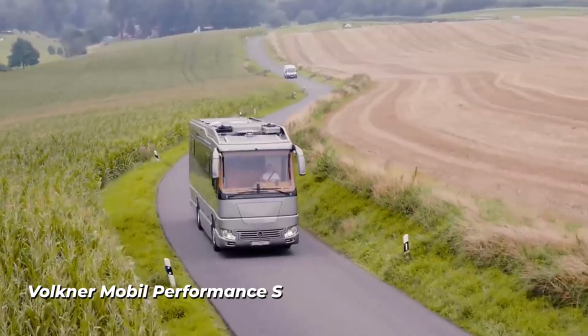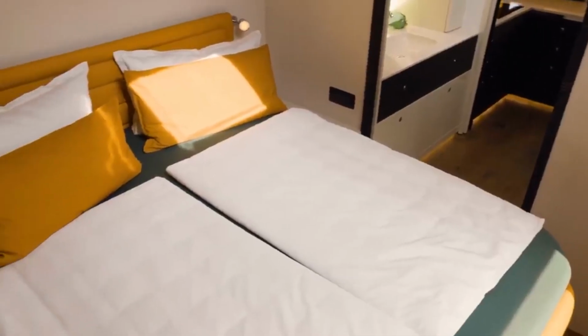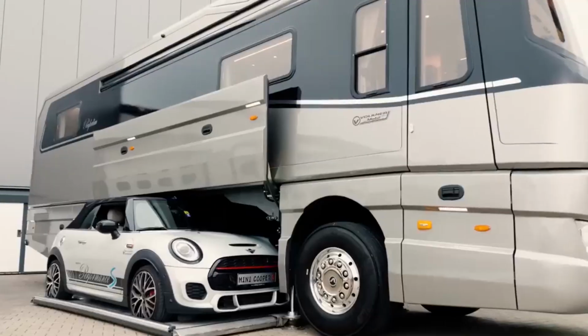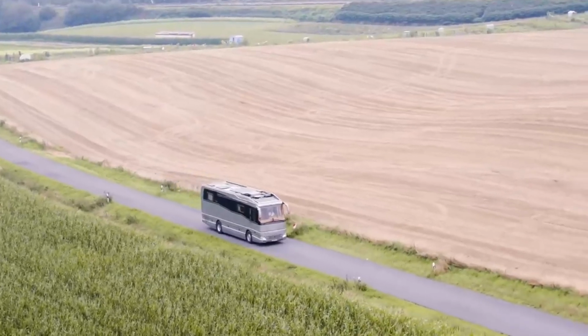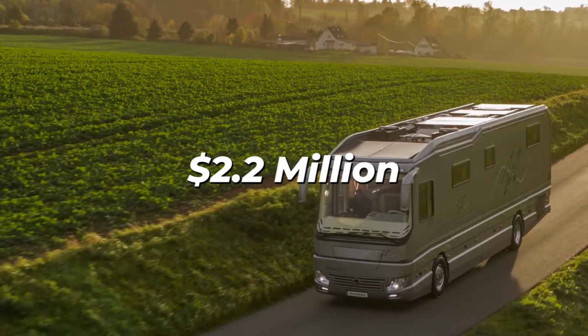Volkner Mobil Performance S. This magnificent motorhome from premium German manufacturer Volkner Mobil impresses with its built-in hydraulic garage compartment, which is ideal for transporting your sports vehicle on the road. Their 39-foot-long Performance S model costs an astonishing $2.2 million and has a cutting-edge engine.